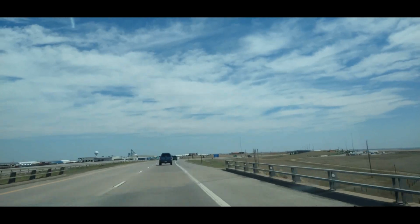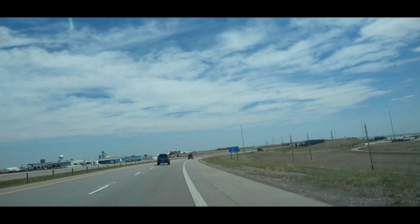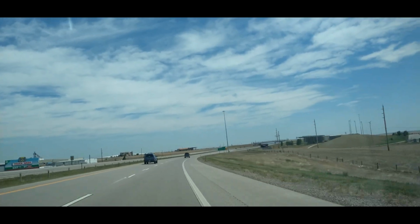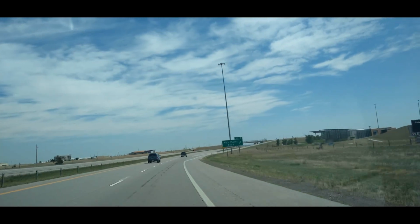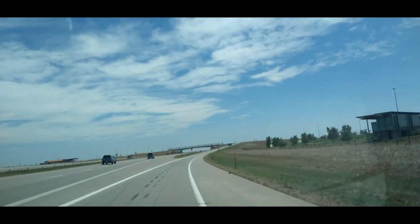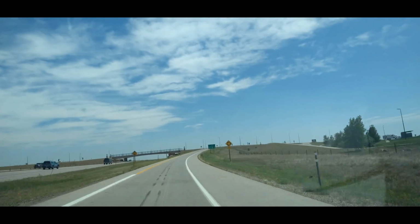That building there on the right, it's the information center rest area. I don't really need to rest, but I just want to see what's inside that building. Well, obviously information, but there's always something interesting to see in these rest areas, depending on where you're at.